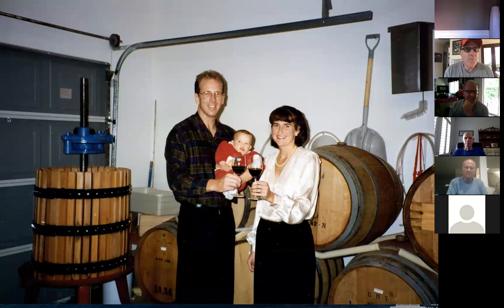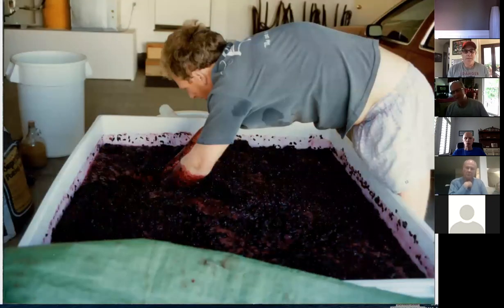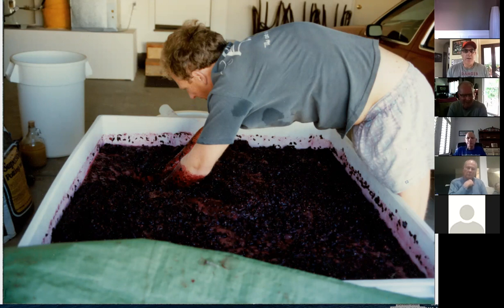So, and then let's see. So then, when we started Carlisle, and I'll just show you this. That's how I used to do my punch downs. That's a half ton of grapes. Don't remember what it was. It looks awfully dark, but it could have been Zinfandel. But I punched it down by hand. That's how I got my workouts. So it's a good picture. That stuff is dark staining. Yeah, I'd go to work and people would look at me in meetings like, "What do you do?"